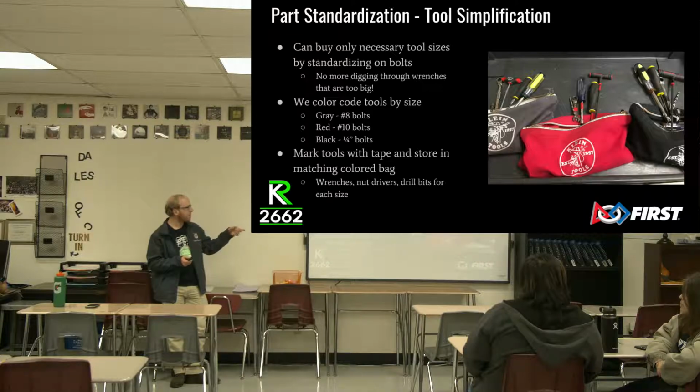We do gray for number 8, red for number 10, and black for 1/4-inch bolts. We mark the tools with electrical tape or duct tape because you can get them in the kit pretty easily each year. That's why we picked the colors. It's what we already had. And then we got bags to match them. So red tools go in the red bag, black in the black, gray in the gray. And we keep everything we need for each size in it.